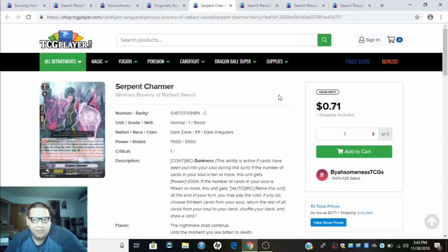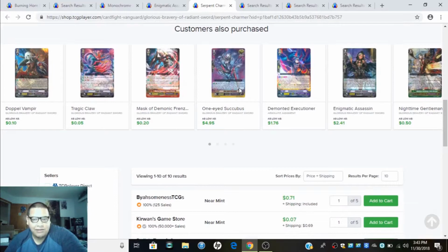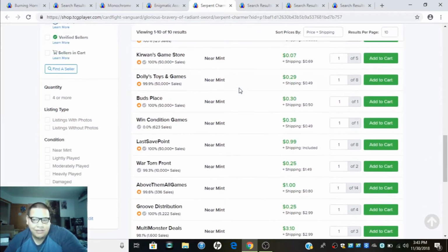Another Dark Irregulars card I want to look into, Serpent Charmer. This card was a terrible common when it first came out. No one really played it. But back then it was basically less than a quarter. It was like 10 cents. Now that the Dark Irregulars are dominating premium format, this common is basically $1 at the moment.